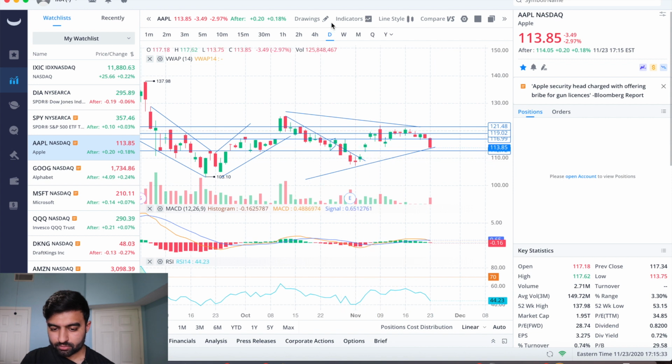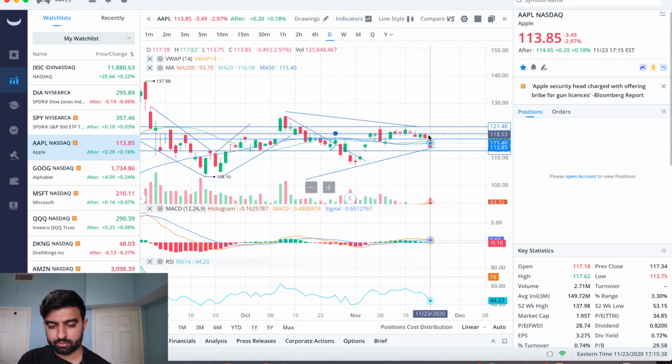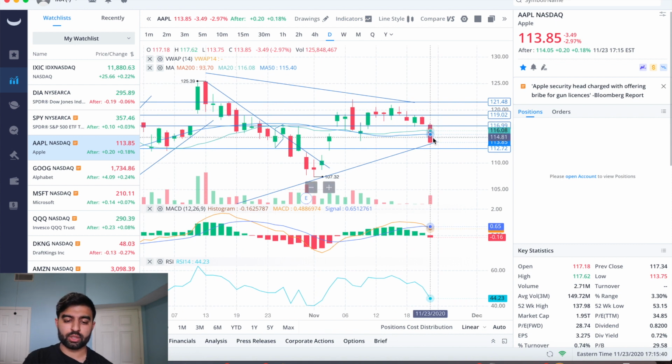Now, taking a look at the moving averages, there's no point, right? Because the 50 moving average is 115.40 and the 20 moving average is 116.08. I would personally like to see it push towards that, right? But the way it fell today, it didn't even really use those as support other than very momentarily.